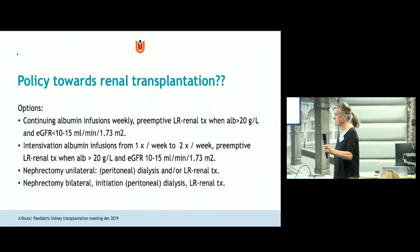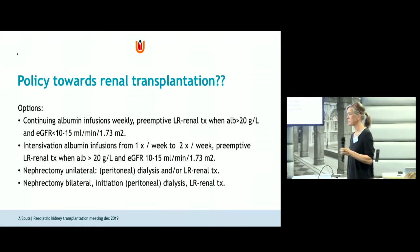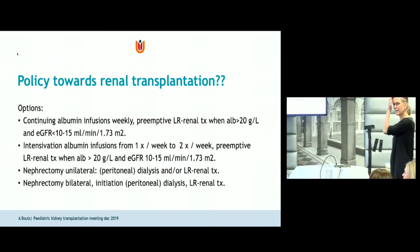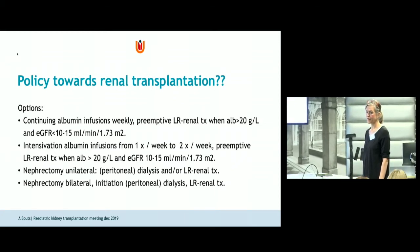Can we ask Nikos at the back? Any views? Yeah, I think we had a case recently, and we did bilateral nephrectomies robotically, I think, by the paediatric urologist, and then did a live donor transplant about 6 weeks later. It wasn't quite for the same reason, but it was very nephrotic and had a low albumin, and I don't know if that's what we would do routinely, but that's what we did in Leeds quite recently. He's doing okay.